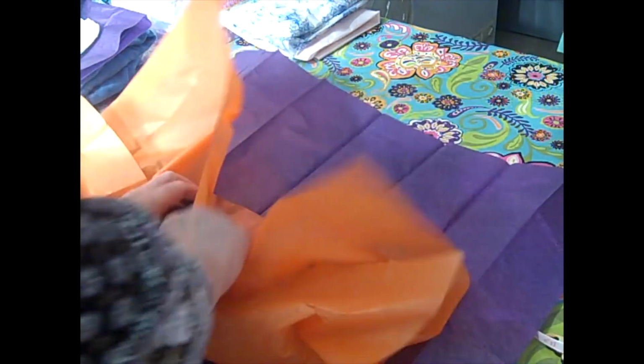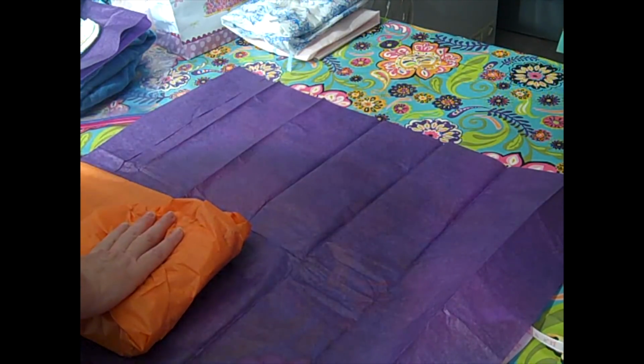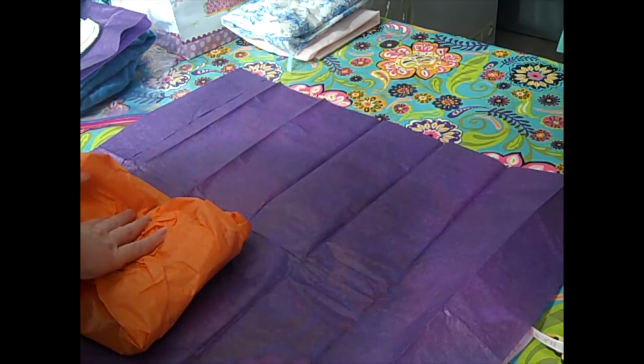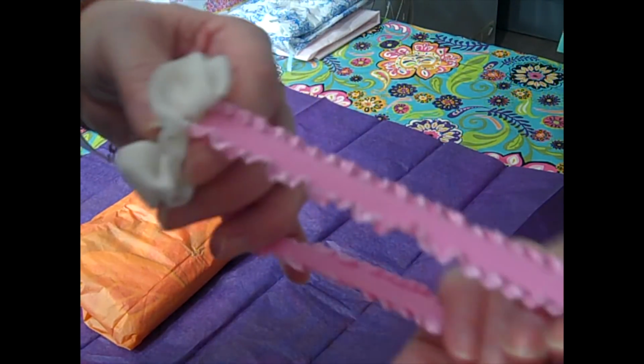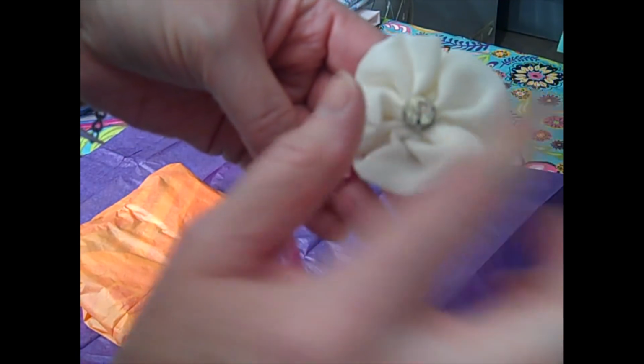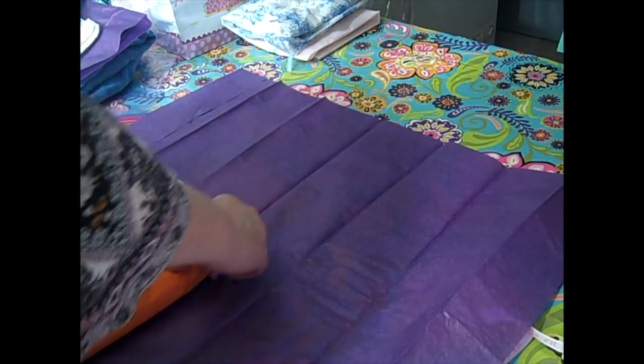Anyway, I can't pull off all the things I would love to put together, but I do love putting different things together. I'm going to put the hair bow around it, because it can go with anything. I made this. It's a pink hair bow with a white flower that has a little faux diamond, I don't know what that is, in the center.